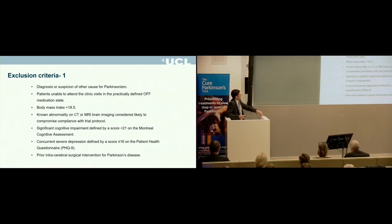But we've got some exclusions as well. So if we think they've got some other cause for their Parkinsonism, of course that's not Parkinson's disease. They need to be able to come to the centre first thing in the morning without taking their pills. Now that's the biggest issue. If someone can't get about first thing in the morning without taking their pills, then they won't be able to come to the visit and we won't be able to see how good or bad they are.